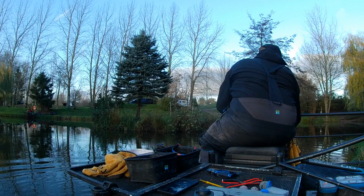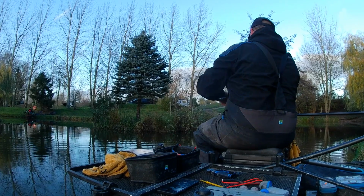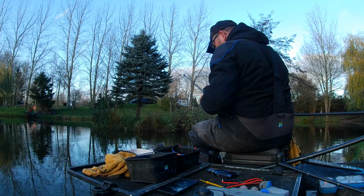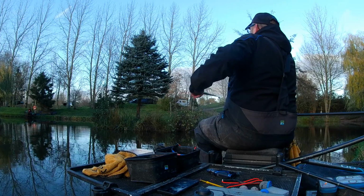So I'm getting back off that line again. I'm going to have a look down that right-hand edge where I've been throwing those maggots. It's probably just over 2 feet deep there. Not expecting to catch much there, but anything will be a bonus. We'll have a look. You never know.